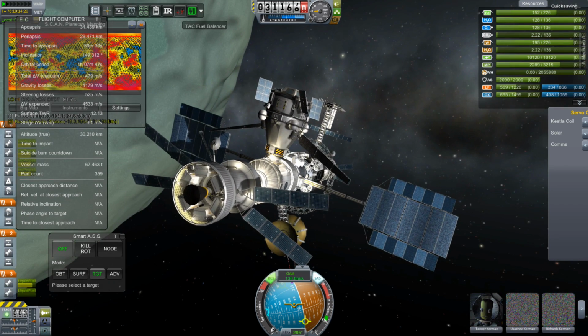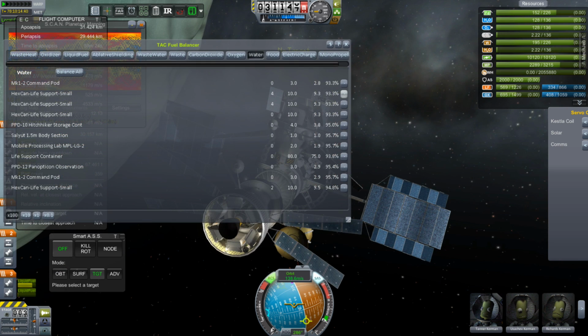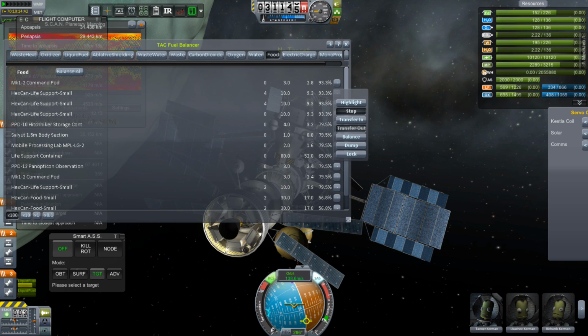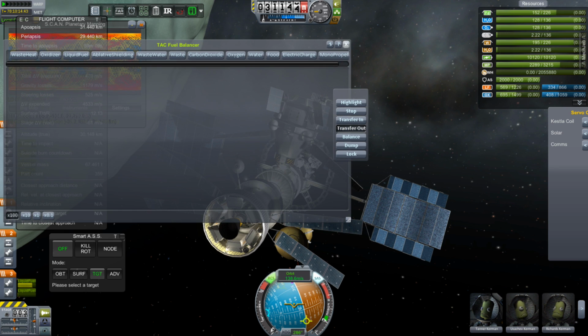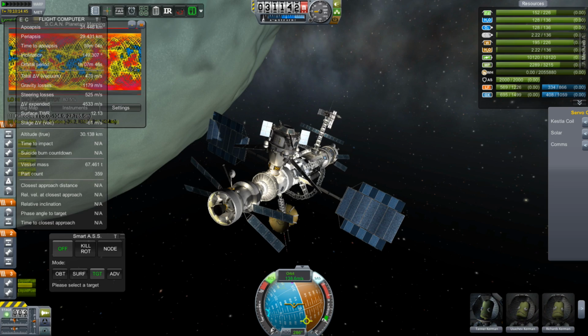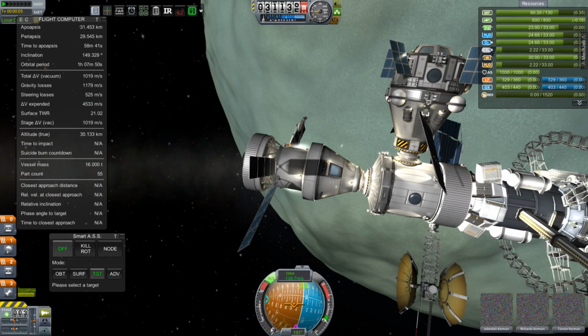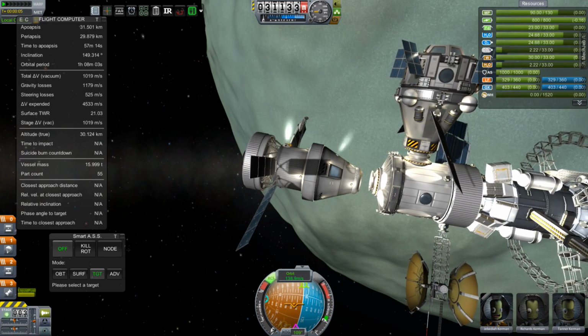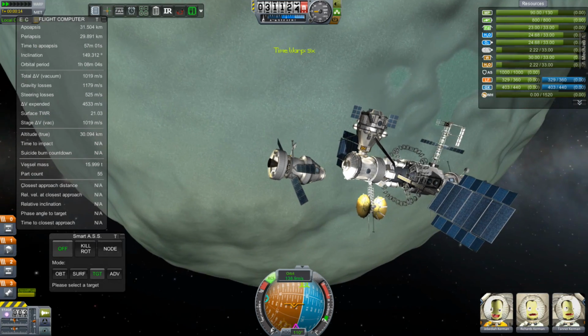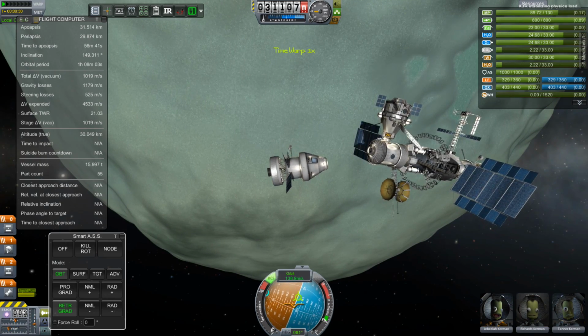We have transferred all of the existing crew, Jebediah and his friends, over into the return capsule. And at the same time, we also need to make sure they have enough life support and maybe take away some of the trash with them when they go. And once they've got that hooked up, are all transferred over, we can then undock and move away and glide off into a return trajectory that will be able to take us back to Kerbin.